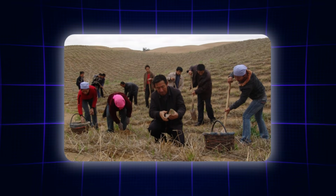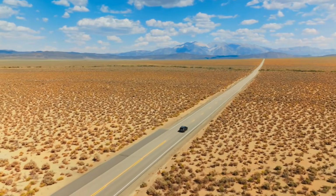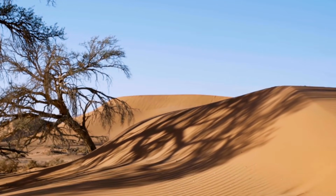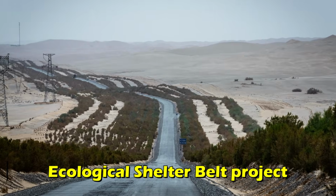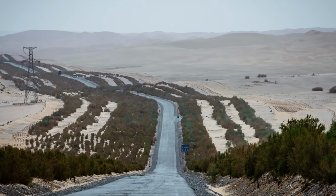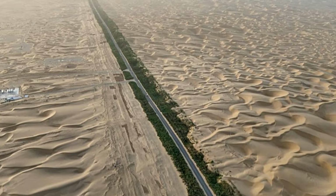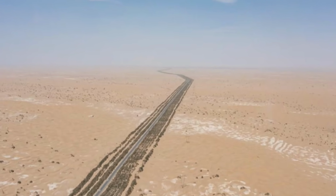It also exposed the long game. Barriers alone cannot carry a highway through shifting dunes for decades. The system needed a second layer that could keep working through heat, wind, and dust without constant rebuilding. In 2003, the Tarim Desert Highway Ecological Shelter Belt project began. The goal was a protective belt of vegetation on both sides of the highway, wide enough to slow wind and trap sand before it reaches the road.